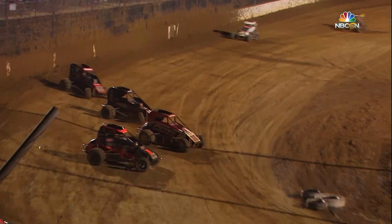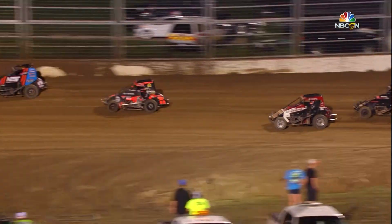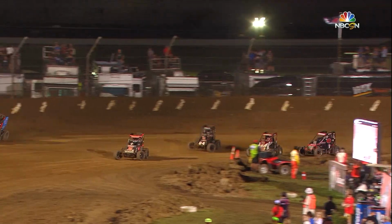I got to the front as soon as I could, and then just everything I did to get through the lap traffic and keep those guys behind me. Boatster coming home in the 2nd spot there, the 84. Just so close here tonight.